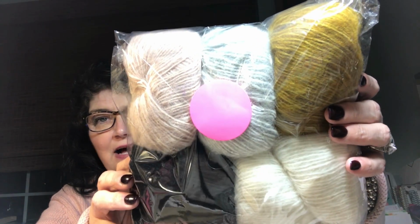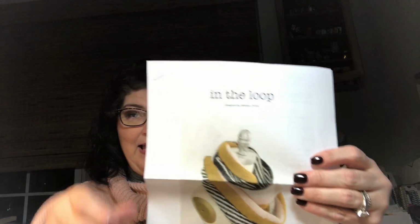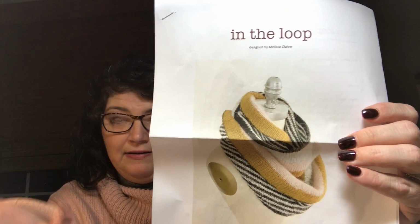And I don't know if you can see these colors, but they are gorgeous. There's this mustard yellow and an off-white and a black. And this is like a really pale pink and a gray. And it is going to make a cowl. And if it is their design, they will include the pattern. And you can find most of their patterns on Ravelry for free anyway, but it's nice to have a hand or printed copy. So this is In the Loop, and the yarn that they sent will make one of these.